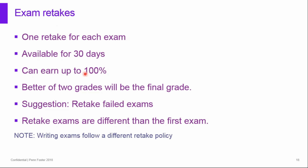There are no fees to retake an exam, but you need to plan that within 30 days of your first attempt of that exam. If you are not happy with your grades, use the chance to retake the exams. If you're happy with them, just ignore the retakes. They're not required, but they are given as a chance if you want to improve your grades.